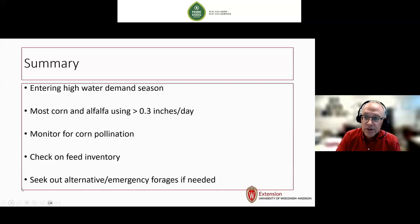Monitor for corn pollination. That's going to be your biggest determination of how things are set up going forward. We're going to still need more rain, obviously. Check on that feed inventory, and then if it's needed, start to look at those alternative forage options that you're going to need. But that'll all be determined by how many cattle you're going to keep and what you already have in stock.